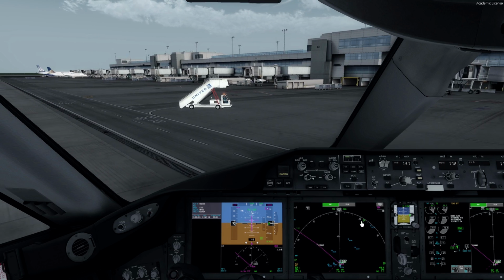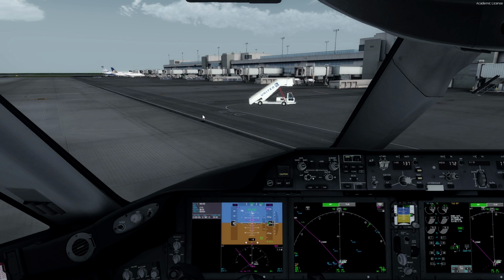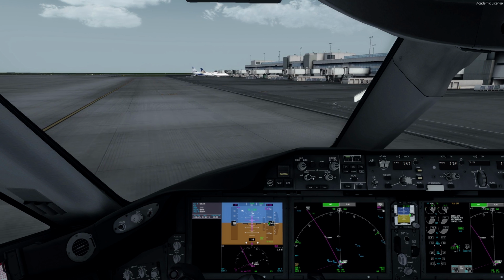Now, there's the engine page. It should have been up to begin with. I don't know why. It usually is, but... American 163. We have got a master caution light. We'll sort that out in just a few seconds. American 1634.